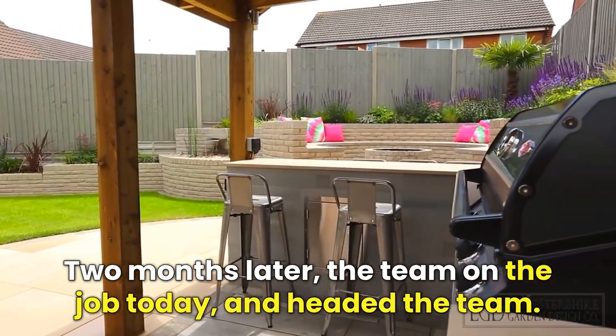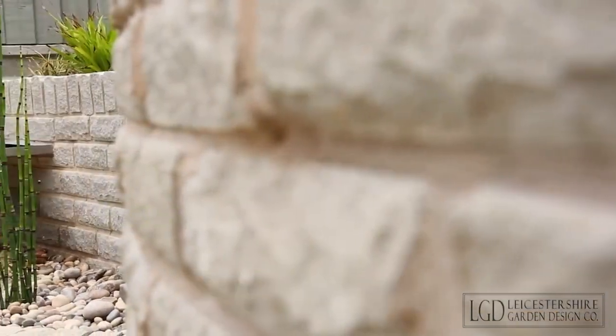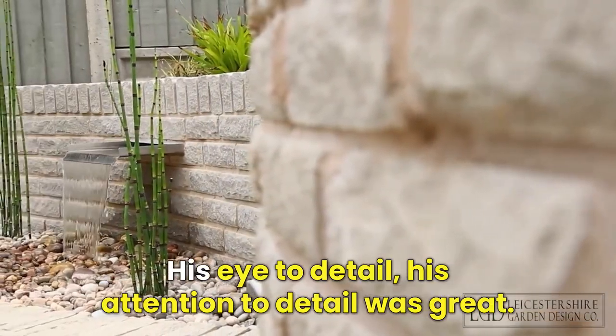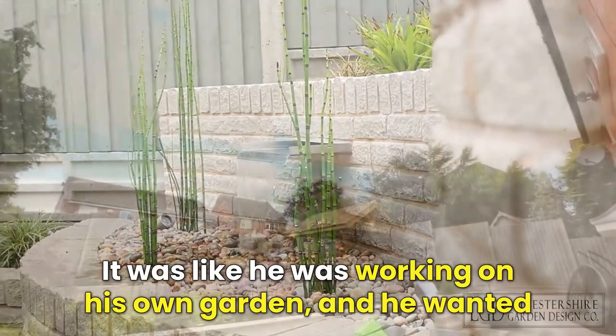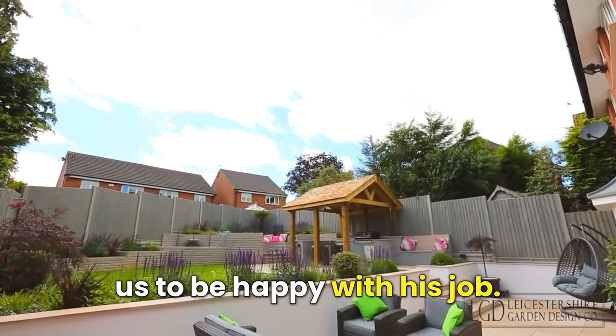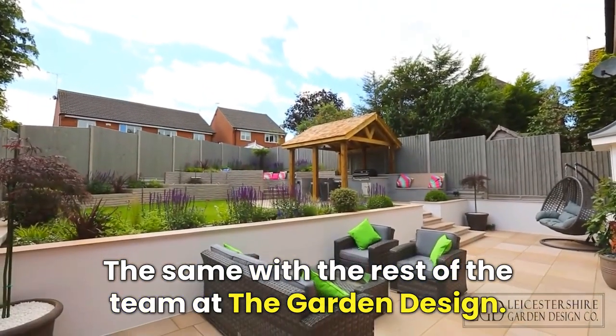The team on the job, Ray, who headed the team, was absolutely brilliant. I couldn't recommend him enough. His attention to detail was great. It was like he was working in his own garden and he wanted us to be happy with the job. The same with the rest of the team at Leicester Garden Design.